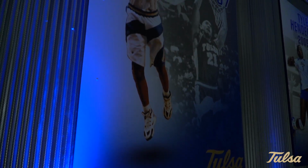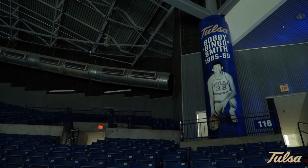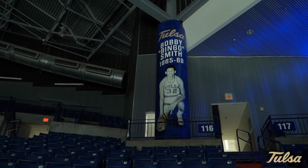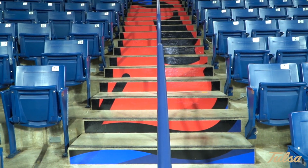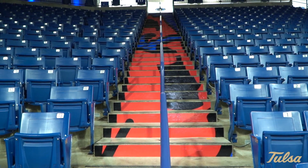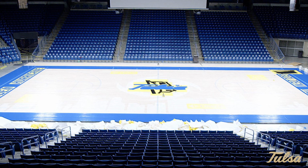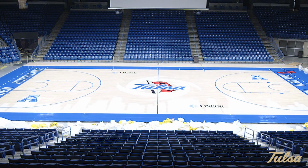And then the things that we've done in the last several months, highlighting some of our best student athletes over time, not just in men's basketball, but volleyball and women's basketball. But the flags going up the staircases, the new court this year, a lot of new paint, the student section, I call it the party deck down there, just a number of different things to provide a great basketball entertaining experience here for everybody in Tulsa.